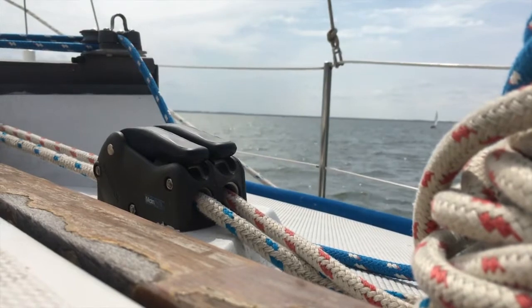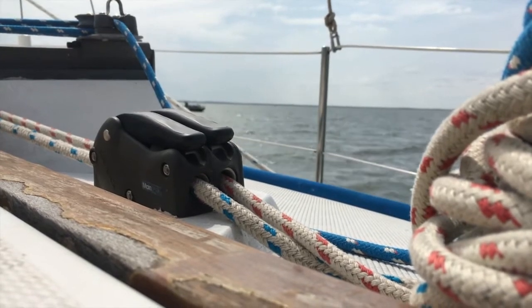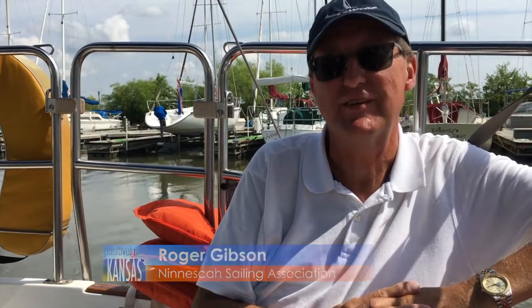If central Kansas doesn't jump to mind when thinking of the best places to sail, sailing enthusiasts with the Ninnescah Sailing Association say you're overthinking it. The wind is constant, pretty steady. Most days we can count on 10 to 15 knots, and it's exceptional.